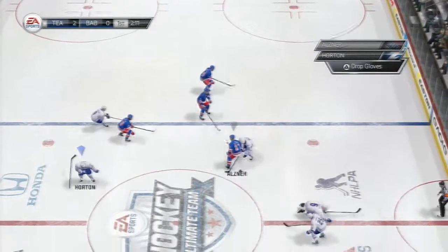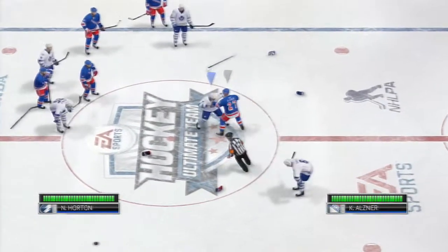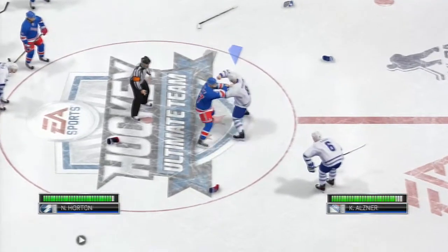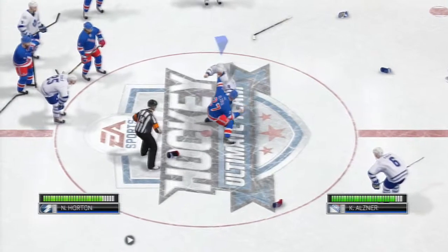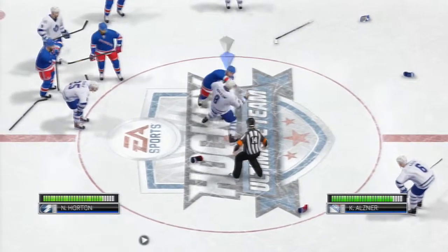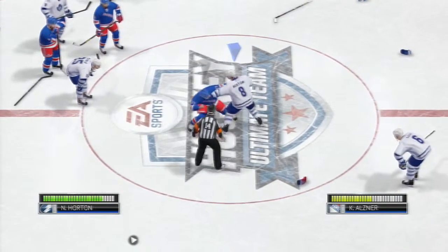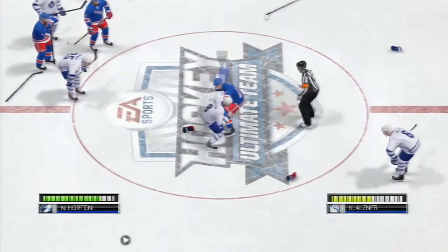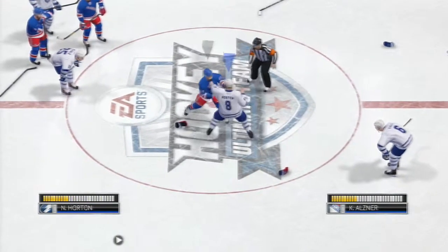Oh, for God's sake, no. No, there you go. Come here, you son of a bitch. I don't care, I'll injure your whole team. I will injure your whole team, you son of a bitch. Come on, God damn it. There you go. Come on, tackle him. Come on, you son... Oh, he got me, shit. Right, come on. Oh, you son of a... Oh, shit. There we go.